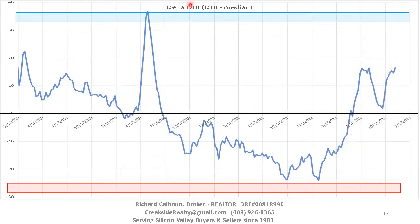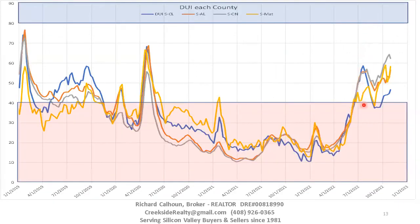This is the delta DUI. This is where I take the DUI for the given week, which is a 5-week period of time, and I subtract off the median for that 8-year period of time. If you were having a normal year, you'd be on the black horizontal line. You can see you're above the black horizontal line, which is a slower marketplace, because the higher the DUI, the longer it takes to sell the properties. This is looking at the 4 counties.